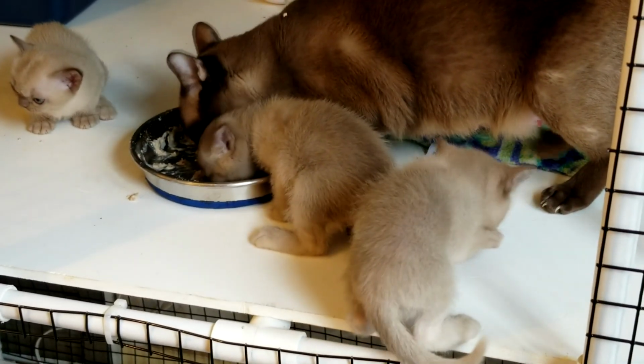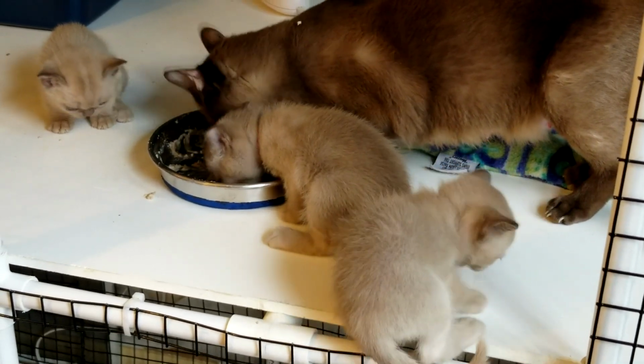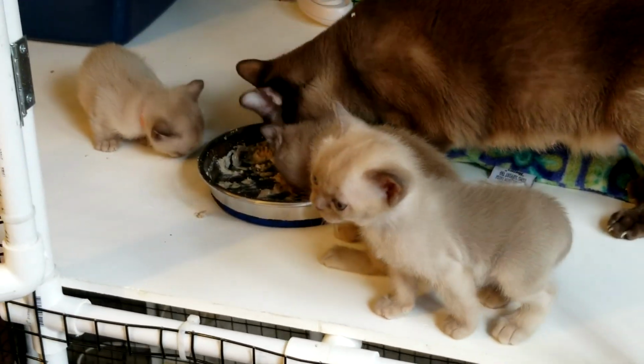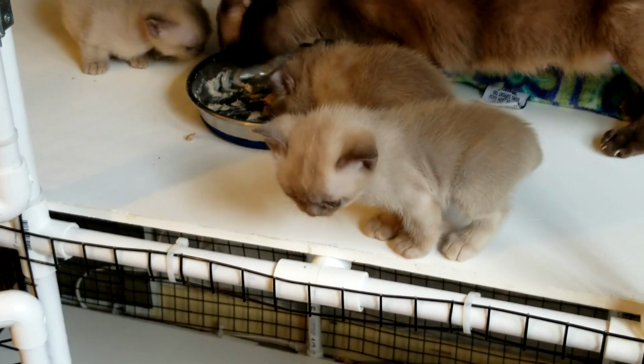Look at you grooming yourself. Are you grooming yourself, Calvin Klein? He's like, of course, I'm very clean. I am a cat after all. Watch that step there. It's a doozy.